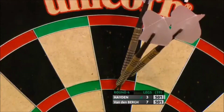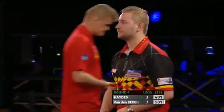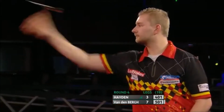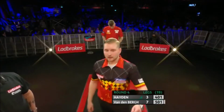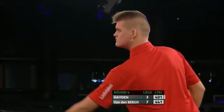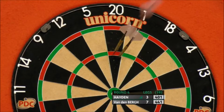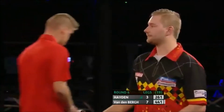But here, Paul, Dimitri van den Bergh, well, it would take an absolute capitulation for him to surrender this lead, wouldn't it? I think it's going to take a little bit of what you said in the first half, Murph, about Hayden going up and van den Bergh coming down and somewhat meeting in the middle. I think if that's going to happen, it's going to take misses at doubles from Dimitri and maybe Rhys taking out some combination shots. But the scoring from Rhys will have to be ramped up by maybe one extra treble every 2 or 3 visits.